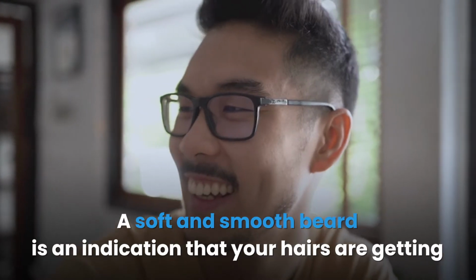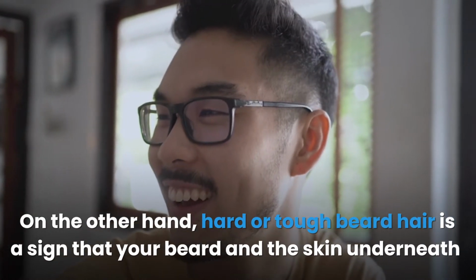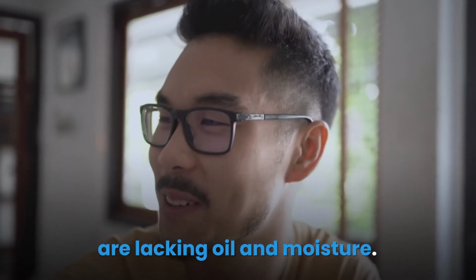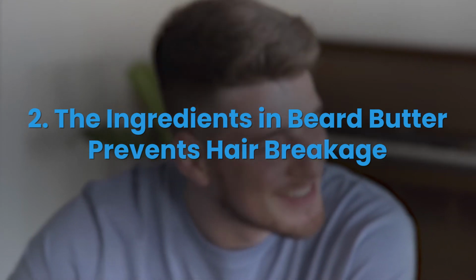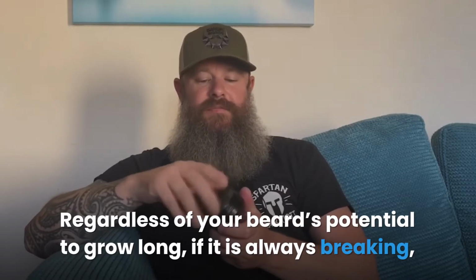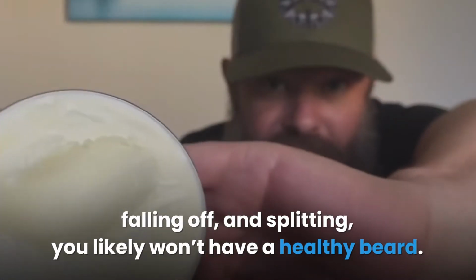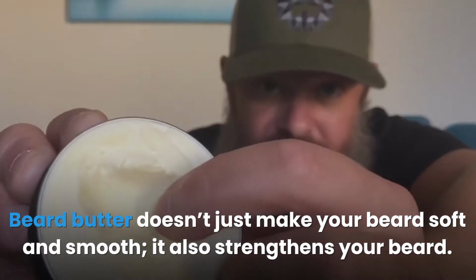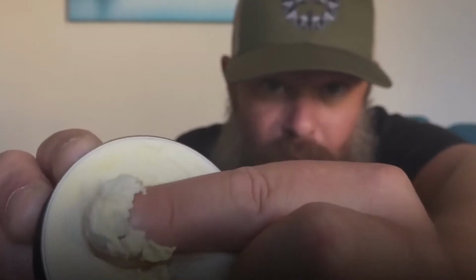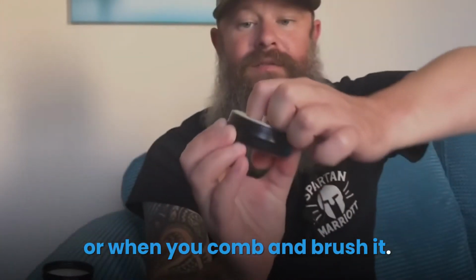A soft and smooth beard is an indication that your hairs are getting adequate nourishment and growing properly. On the other hand, hard or tough beard hair is a sign that your beard and the skin underneath are lacking oil and moisture. 2. The ingredients in beard butter prevent hair breakage. Regardless of your beard's potential to grow long, if it is always breaking, falling off, and splitting, you likely won't have a healthy beard. Beard butter doesn't just make your beard soft and smooth, it also strengthens your beard. This ensures that your beard hair doesn't break, especially during cold months or when you comb and brush it.